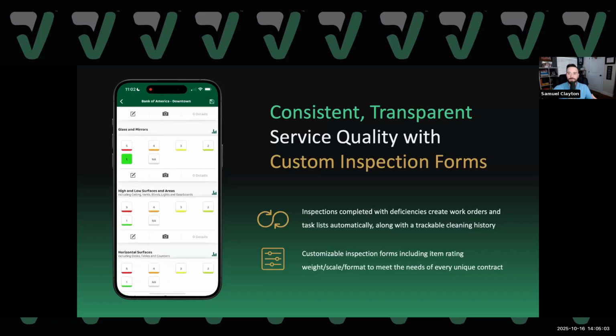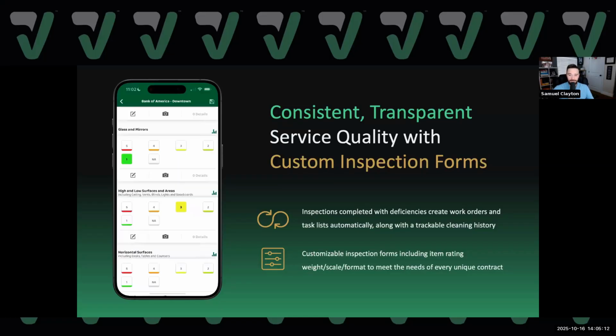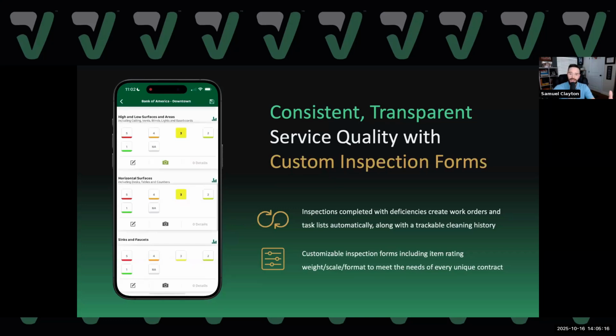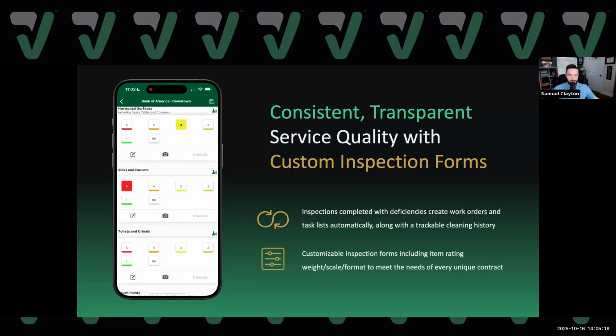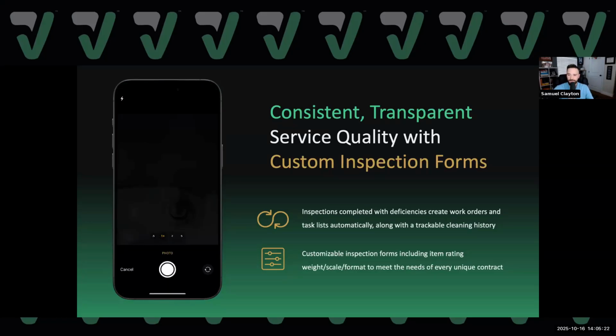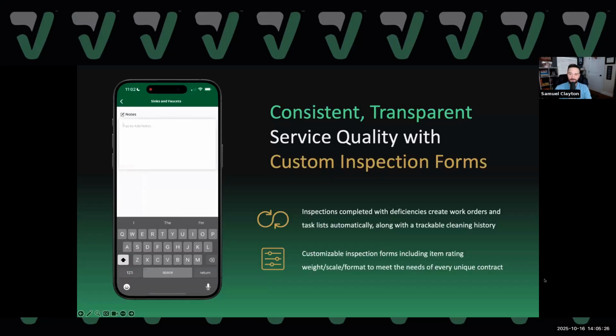When inspections are completed with deficiencies found, as you're noticing here, it will create automatically a work order and now a task list. The work order lands in Otuvy QM, which is formerly Cleantelligent, and a task list automatically, which is Otuvy Frontline, our frontline and supervisor app. These are separate apps, but it creates a level of proof and a trackable cleaning history in the two systems. Our hope in the near future is to bring those apps together.